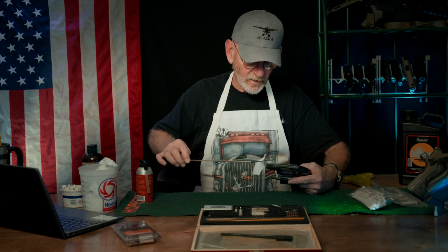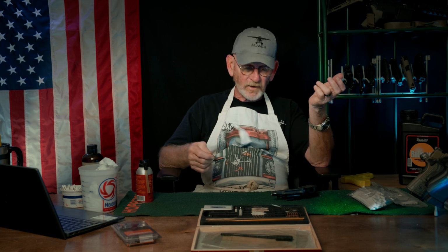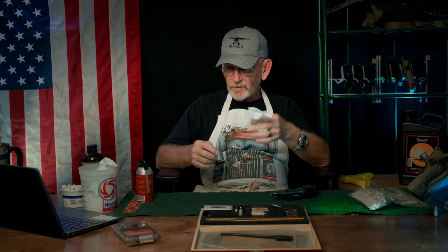So you take a clean rag and you shove it down through there, and it's going to come out super filthy. If I had bore cleaner in it, this thing would be black. All the carbon and all the other crap that gets in your barrel, this rag's going to be toast. Throw it away immediately. Put a new rag on. Do it again until you get to a point where it's just a little bit dirty.